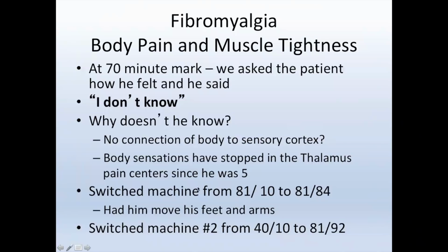So we switched the 81 and 10 machine to 81 and 84, and I had him start moving his feet and his arms so we could drive the motor coordination from the cerebellum. But we switched the 40 and 10 machine to 81 and 92, increased secretions in the sensory and motor cortex. And we drove the sensory and motor cortex to reconnect with his body.